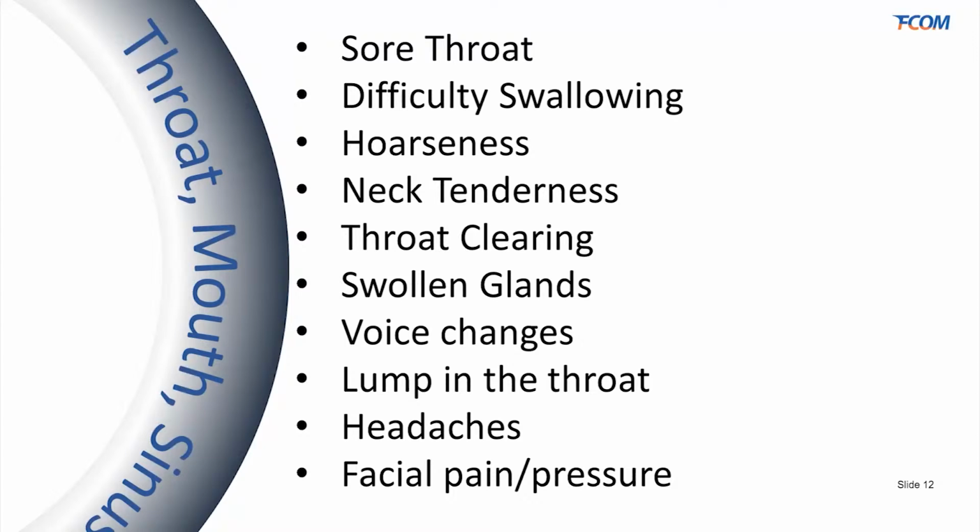Any hoarseness or any voice changes? Is it a hoarse voice? Is it a raspy voice? What type of voice? For neck tenderness, is the whole neck tender, or where in the neck is your tenderness? What type of pain? Any throat clearing? Swollen glands, where are your swollen glands? Is it in the back of the neck, in the front, behind your ears, below your neck?